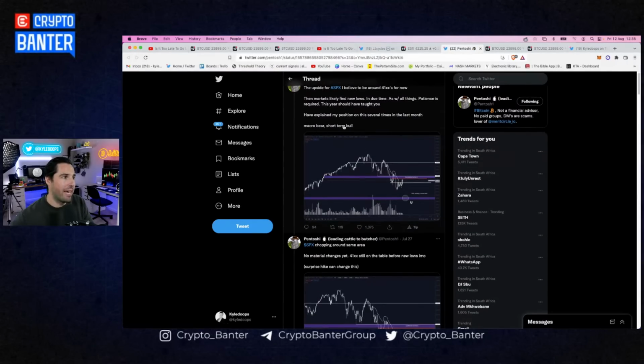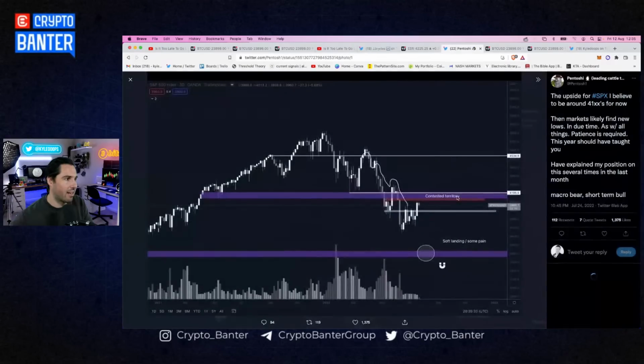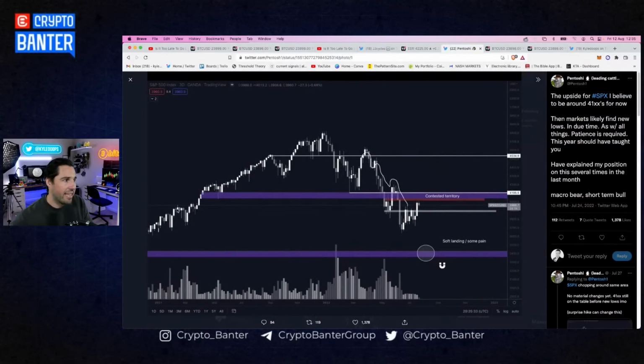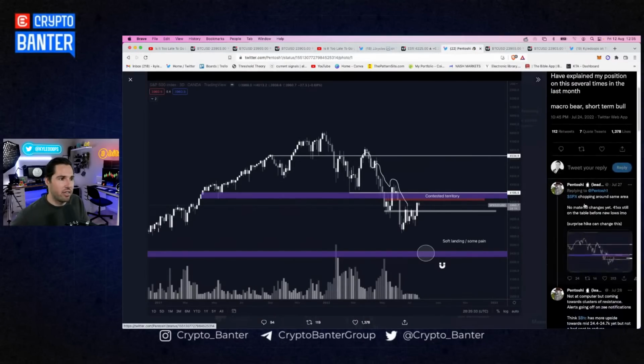He's a macro bear, but a short-term bull, and he's outlined his levels over here. And I'm going to show you my zones that I'm looking at. There are some similarities to what he is seeing here, and remember, everything is around what the Fed is doing and their pivots within the raising of interest rates, and they are attempting to get a soft landing. So he's having a look at this zone down here at 3,400 on the S&P 500 as a potential soft landing, a little bit of pain territory over there.